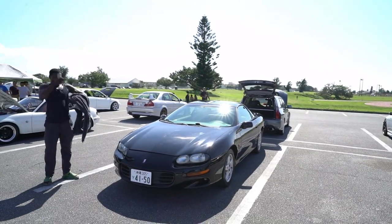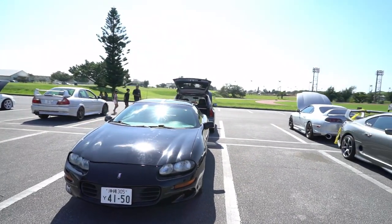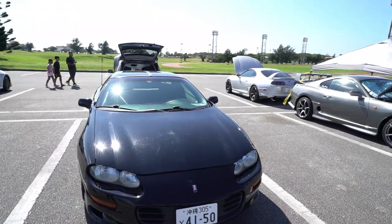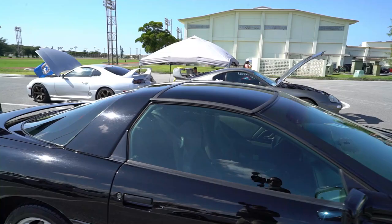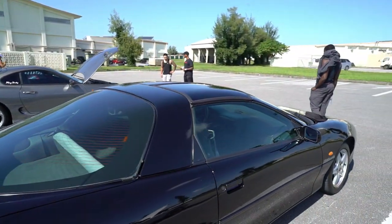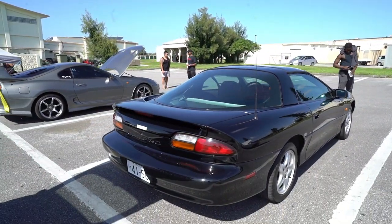So we got a Camaro out here. You're good, bro. Which is very odd to see a T-top Camaro in Japan. It appears to be all stock. Obviously left-hand drive. It's so weird.